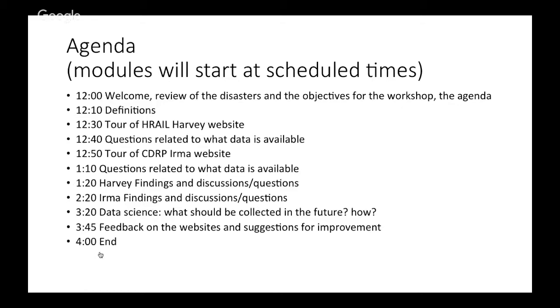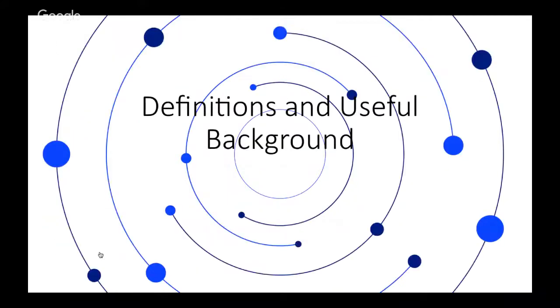We'll do likewise with the Irma website. Questions is, what about the data? So it's mostly what we're focusing on first is here's the data, here's how it's organized, here's what you can find on it, and how can you navigate it, and that's what the question should be related to that. Then we're going to talk about what we've learned so far, what our analyses are, and then what questions you have about these summary findings. And then we'll shift to talking about the data science and just feedback on the website and suggestions for improvement, of which I'm sure there are numerous. But let's get started talking about definitions and useful background materials.